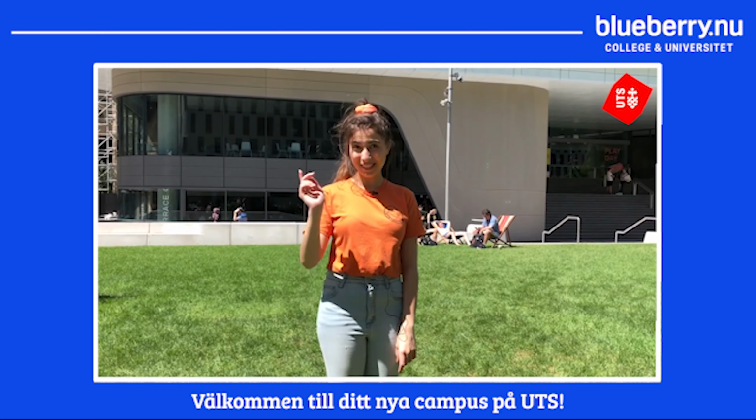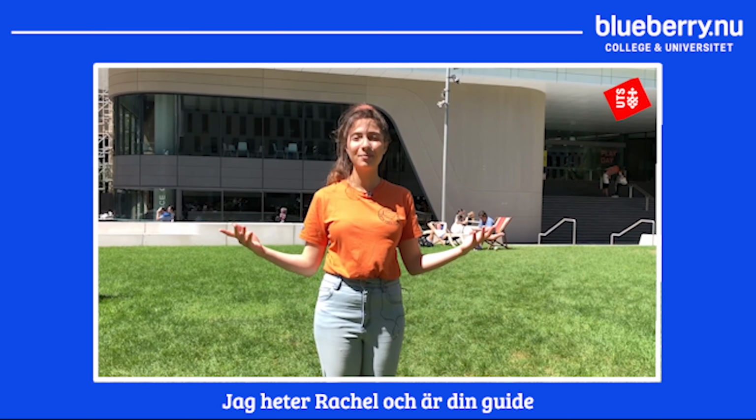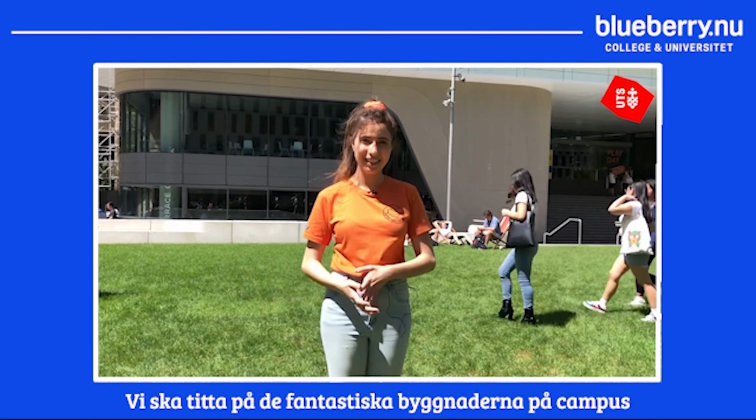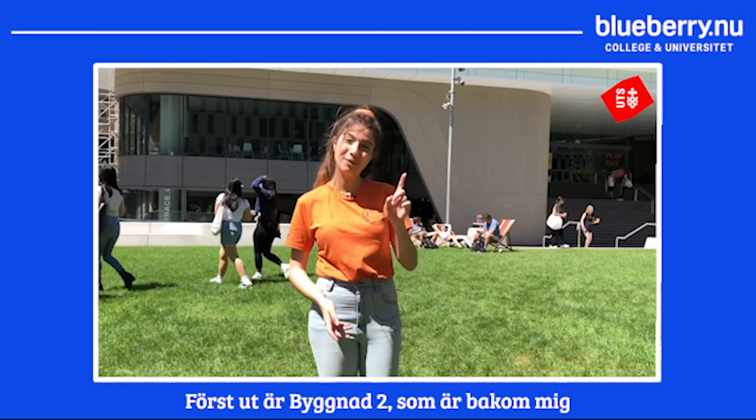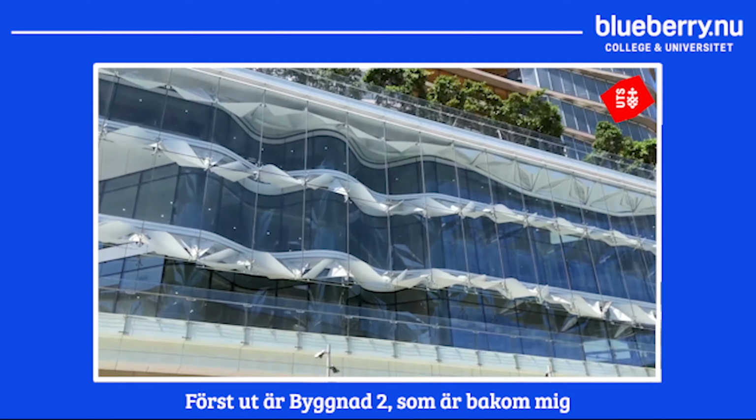Welcome to your new campus at UTS. My name is Rachel. I'm going to be your tour guide for the day, and we will get the chance to see the amazing buildings around campus. And first off, starting with building 2, which is right behind me.